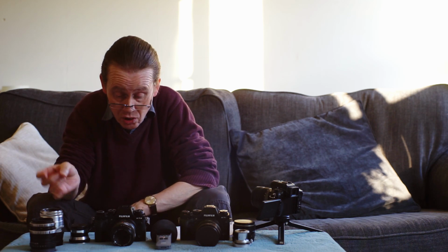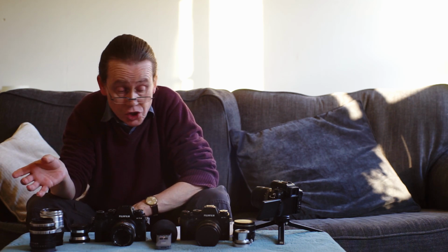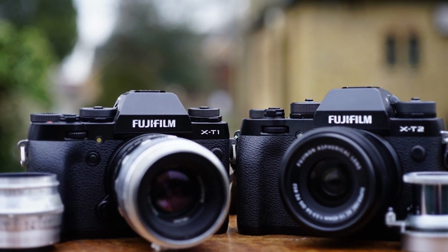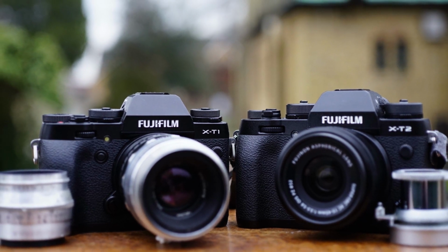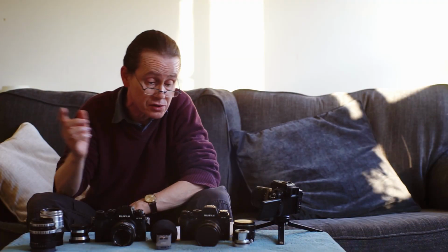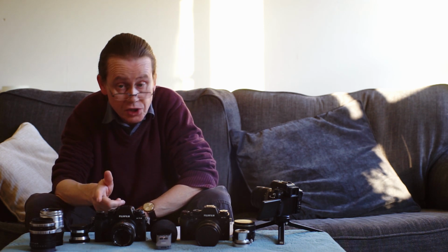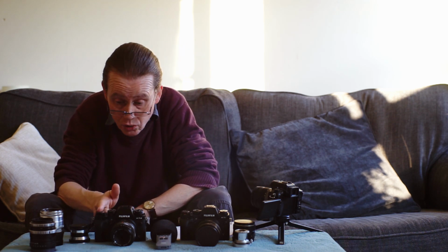Well, hello again everybody and welcome to another episode of Xenography, and this week on the show we're going to be having a look at two very powerful, very capable, very innovative and very likeable mirrorless cameras. That's the Fujifilm X-T1 here and its successor, the Fujifilm X-T2.